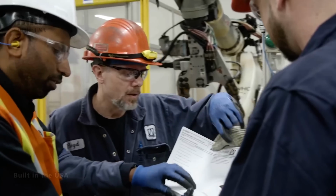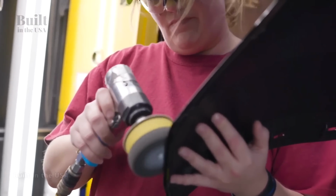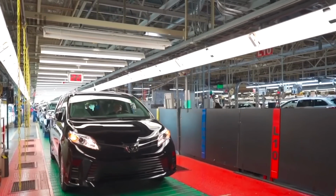Over 6 million cars have been built here since the factory was established in 1996. Toyota Sienna is also sold in Taiwan, Mexico, and China.